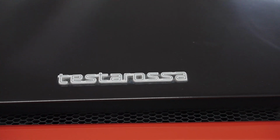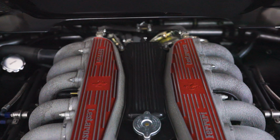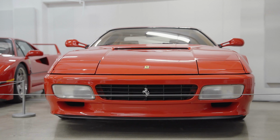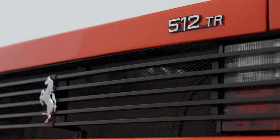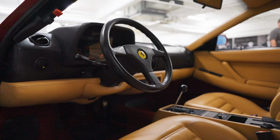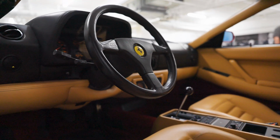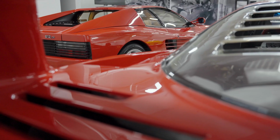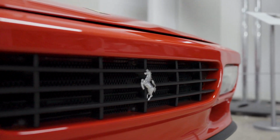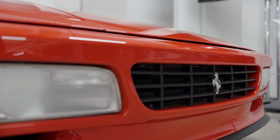Testarossa, which literally means red head in Italian, refers to the red painted cam covers. 7 years later, we find this, the 512 TR, which has a revised engine with increased power, torque, and top speed. Generally speaking, although similar, the 512 TR was completely revised from the 85 Testarossa and can be easily identified because of a different headlight configuration and a lack of a black nose.